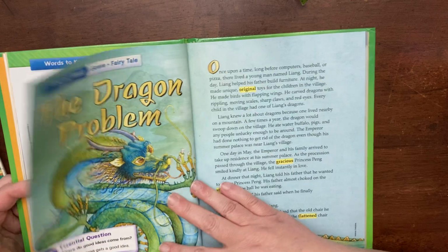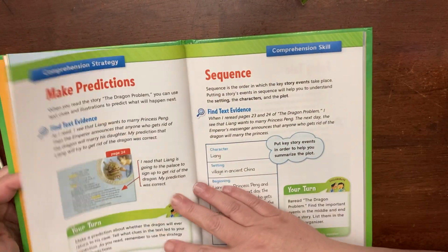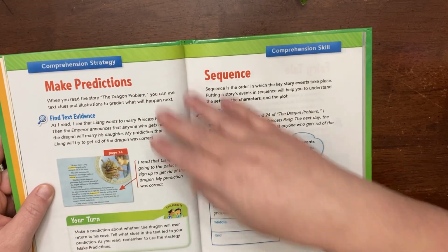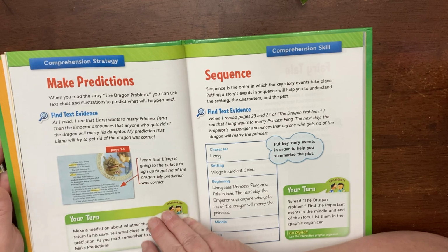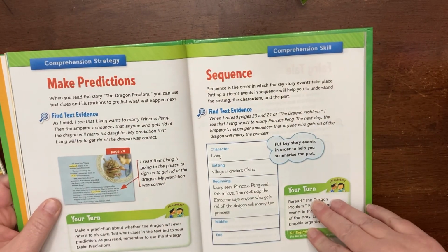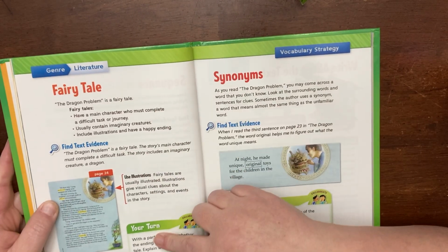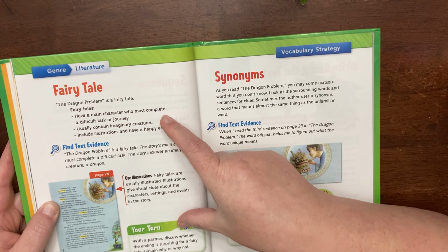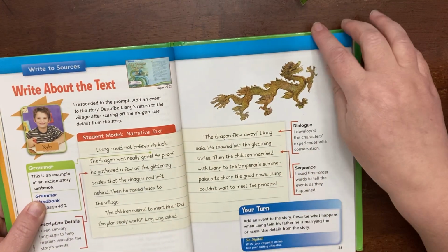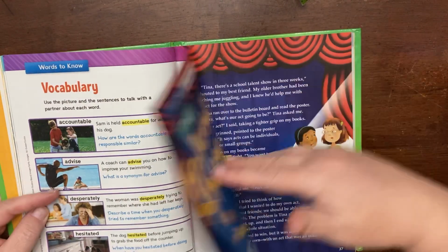So there's vocabulary, then there's a story, there's lots of different things you can do, and then there's different skills and information they need. Here we talk about a comprehension strategy, and it uses the story you just read. We have a comprehension skill. We talk about the different genres. So this was talking about literature. We have a vocabulary strategy, and then there's usually some type of writing that goes with it. And then you move on to the next one. So this has been working really well.